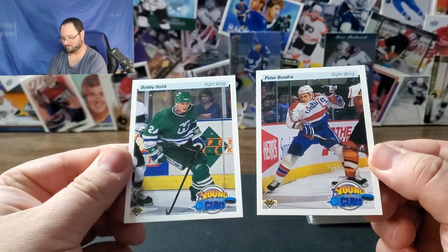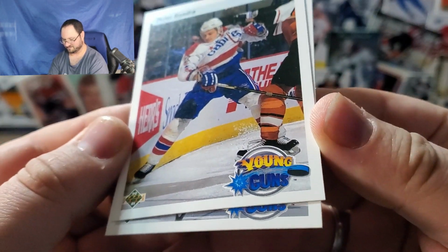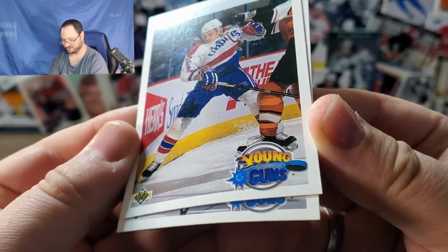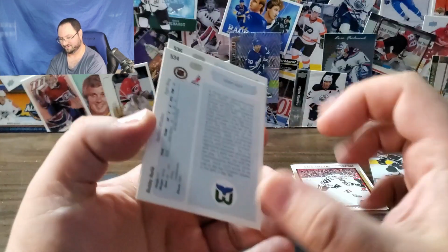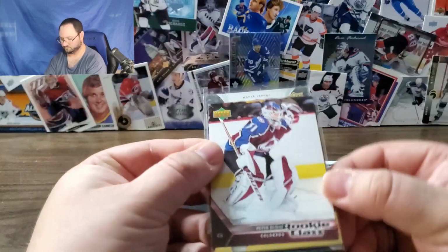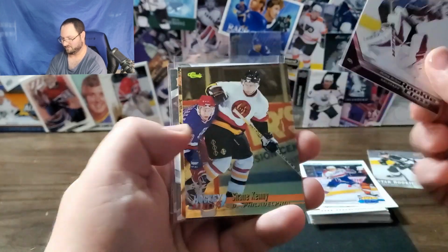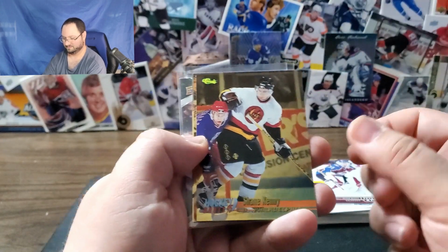Bobby Holik and Peter Bondra. Really like that Young Guns logo. That's really cool with the puck and everything. It's cool. I like that. Pretty neat. Oh, here we go. Budai, rookie class. Have that one as well, that set.